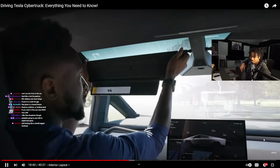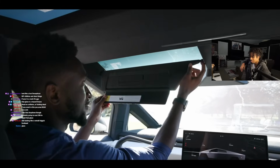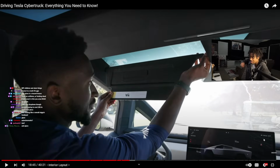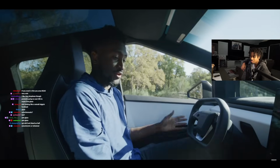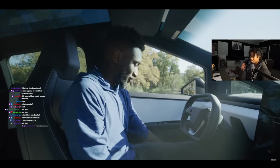Little removable sunshades. They're actually pretty big, and there's this nice glare. There you go. It's magnetic anti-glare up top to get that in place. So that's cool and everything. But aside from that, no other curves. Lots of straight angles and triangles and things like that.